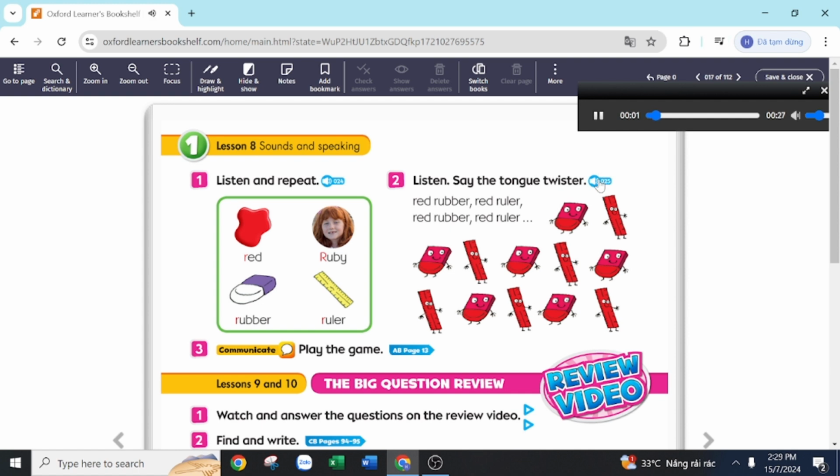Listening 25. Listen. Say the tongue twister. Red rubber. Red ruler. Red rubber. Red ruler. Red rubber.